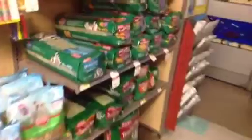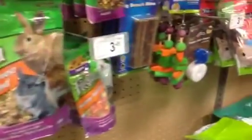So, this is the hamster aisle here. We have the foods and chews over here, and then the toys. So, let's look at some. This is sad. All the wheels they have here are wired, except this one. There's just one silent spinner, and there's a bunch of other ones.